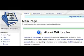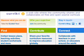Other examples out there are wikibooks. These are books created by teachers and professors for their use in the classroom. This has become, in many ways, a liberation from the textbook publishing companies, and a way of giving more agency to instructors or to teachers.